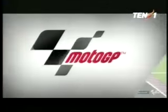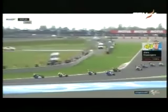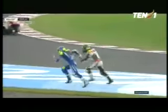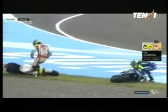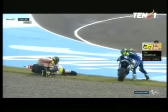Aleix Espargaro back in the race. Yeah, you can see he's got some crash damage there on the inside. What happened here? Cal Crutchlow, Aleix Espargaro's gone really, really wide. That was like a tandem front end loss. They're separate incidents between Cal Crutchlow and Andrea Dovizioso. And who can win the 100-metre sprint to pick up their bikes? Good job they got on the right bikes, wasn't it?